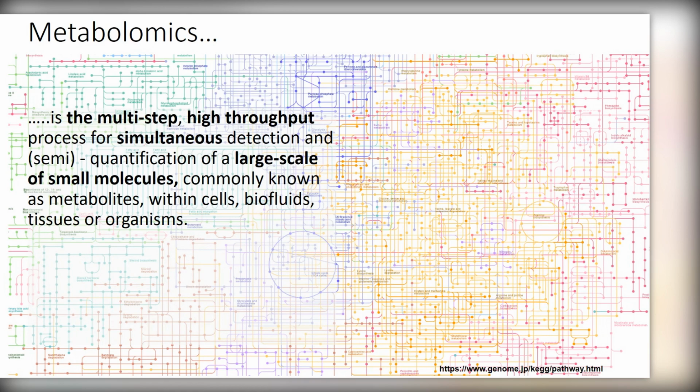So when we talk about clinical chemistry or clinical application, of course, we think about serum, but metabolomics can be applied to other matrices, such as tissue, for example. What you see on the background of the slide is, so each dot that you see on the background represents one metabolite, and each line represents a chemical reaction. So those are the metabolic pathway.